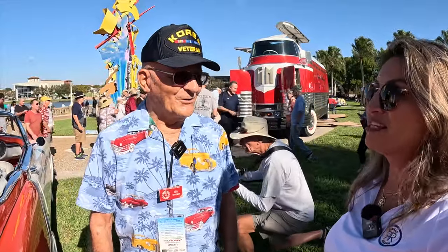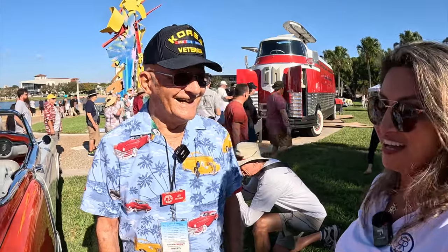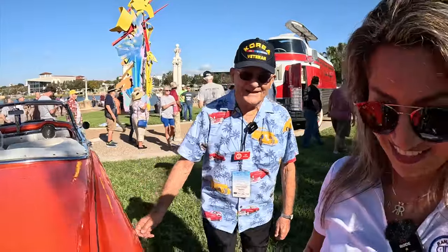Wow. Well, it's fair to say this car is not going anywhere. That's right. Going to my son. Wow. I love that. I mean, it doesn't get more sentimental than that. That's right. It's family.